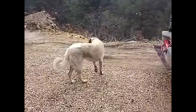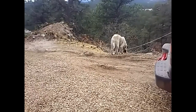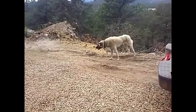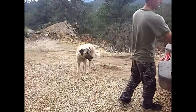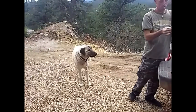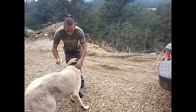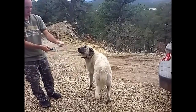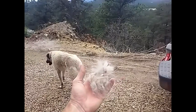All right, homesteaders. So when you have a Mickey Mouse or a Minnie Mouse, they have double coats. They're Anatolian Shepherds, and Anatolian Shepherds and Great Pyrenees both need their coats combed out for the summer. So I'm going to show you exactly how much his undercoat has. Look at that. I'll be able to make a pillow with him.